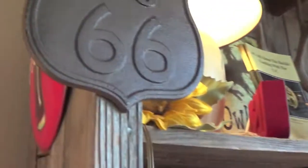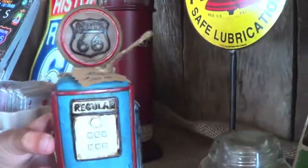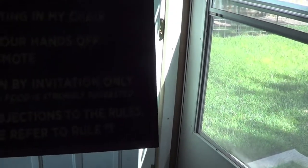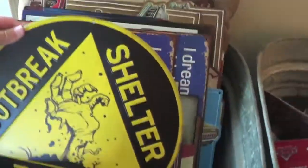Whoa, look at that. That's nice. Oh, that's sick. Neon, it says. There's more in here. It's one of those traditional, like, American trolley things. Oh my god, look at that man cave. What does it say? No sitting in my chair, hands off the remote. Women by invitation only. Bringing food is strongly suggested. Oh, that's sick. I'm gonna get that. That's cool, isn't it? Got lots of cars, things. Whoa, look at that dude. Got some signed things by, it looks like the Hells Angels or something.